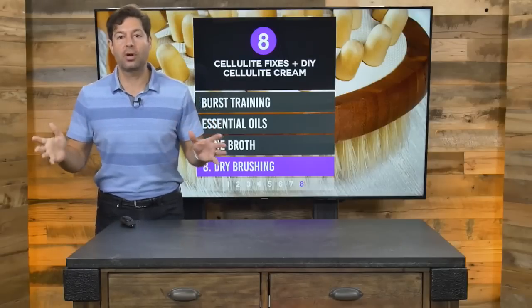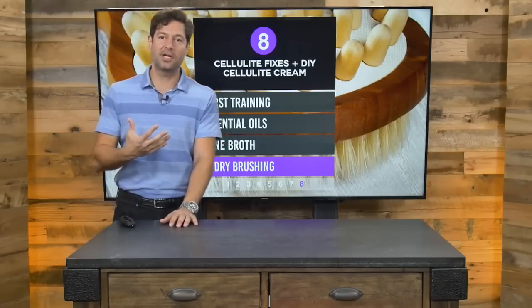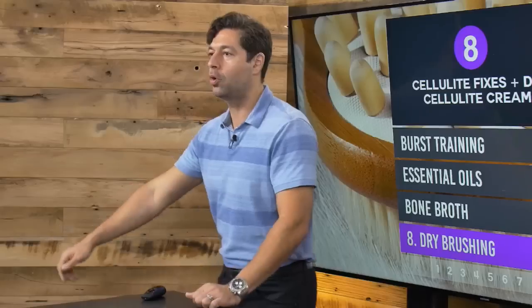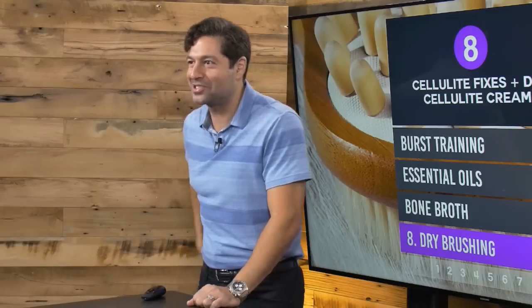Now you do this dry. Try to brush all the areas of your body. Keep away from sensitive areas initially. You want to dry brush from 5 to 10 minutes, starting again at your extremities, moving towards your heart. Feels good to go on the back and get a little scratch there.